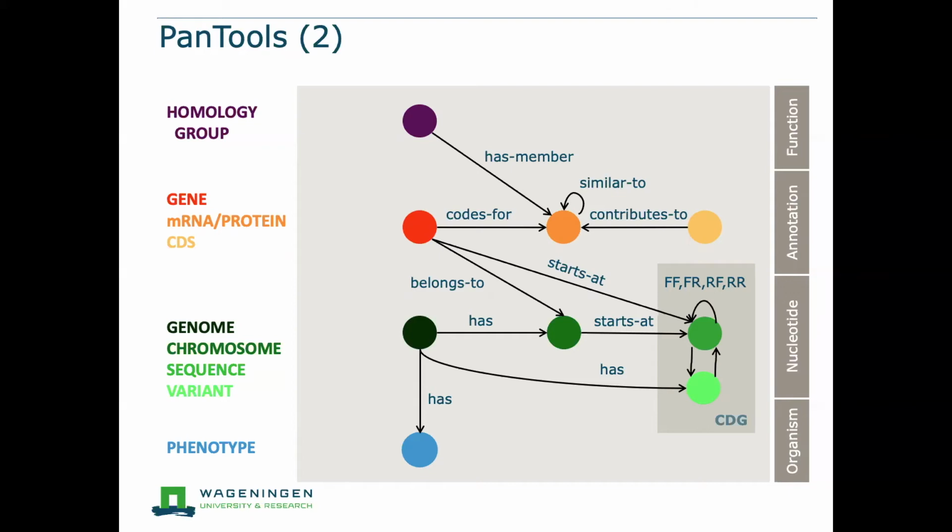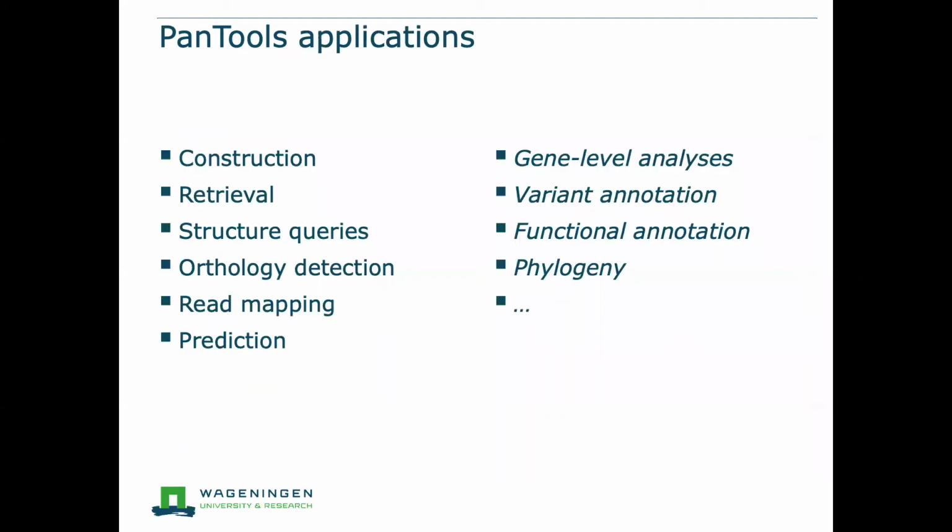So I would like to show you a couple of examples of what we do with that: how to construct them, how we can then retrieve sequences, do structure queries, and then a couple of things we've been developing since, on detecting orthology by including the proteome layer, doing read mapping, and recently also doing machine learning based prediction on these graphs. We're still working on a number of different applications that allow us really to replace standard analyses by operations on this pan-genome.